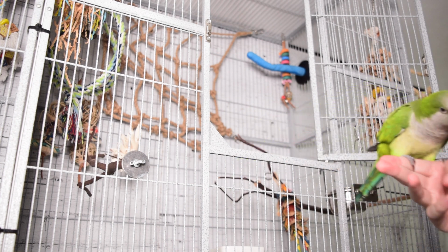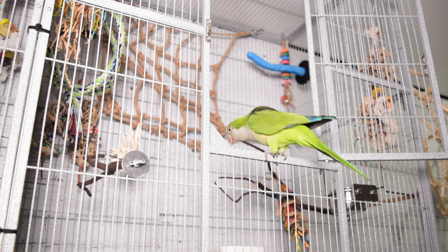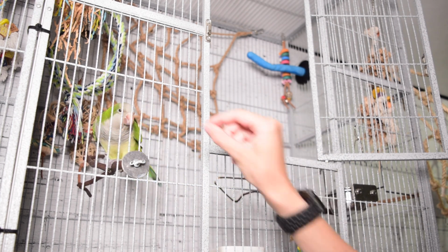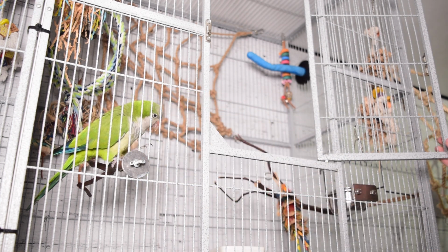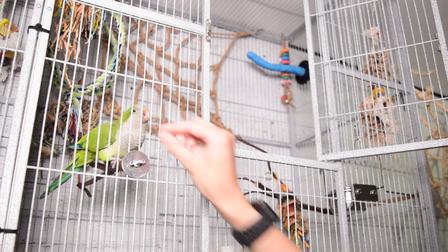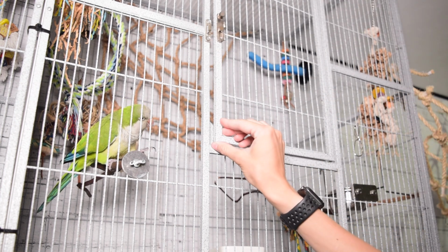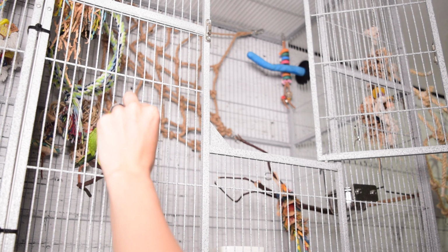Maybe instead of moving it, you just move your hand towards it. Maybe you lightly just touch it with your hand, and you break it down into even smaller steps that your bird is able to manage. You are not trying to figure out how quickly you can shut this door with your bird in the cage so you can lock them in there.